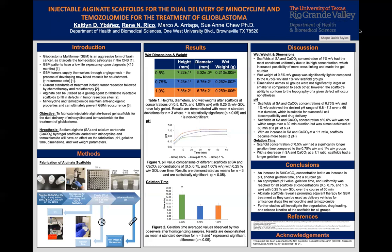groups. In the pH figure, we have the averages and standard deviations that were calculated for each group at n=3. We see that group 1% of sodium alginate and calcium carbonate in orange had the highest pH value with an average of 7.15 at 60 minutes. Group 0.75% had the second highest in blue at a pH of 7, and group 0.5% had the lowest pH value of 6.74, as you can see in green.